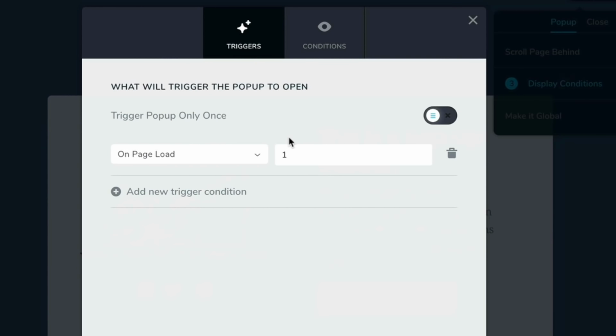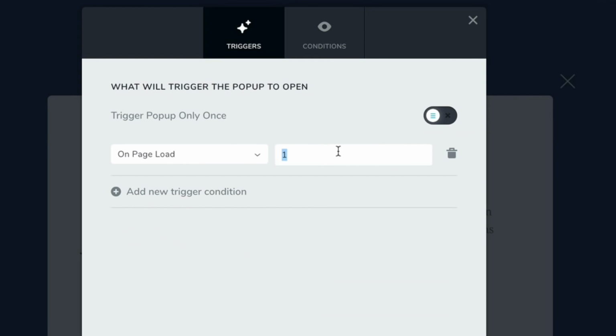Now you can also have these trigger when someone clicks on a specific button as well. So for example, we have on page load, we have like 3 seconds when the page loads, and I only want to trigger this pop-up only once. So I'll go ahead and enable that and click on save. And that's it, we're done.